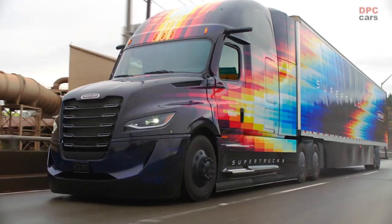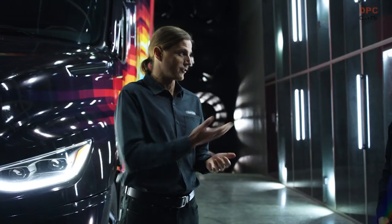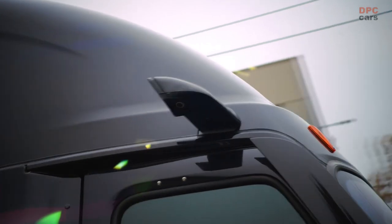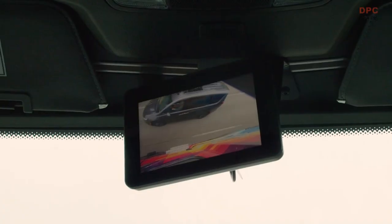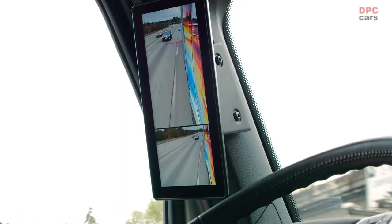In this program, we looked at several technologies that improve driver safety while saving fuel. And one of those is the mirror cam system. We spent a lot of time making sure that it is performing very well, not only in the dry weather, but also in the wind and in the rain.